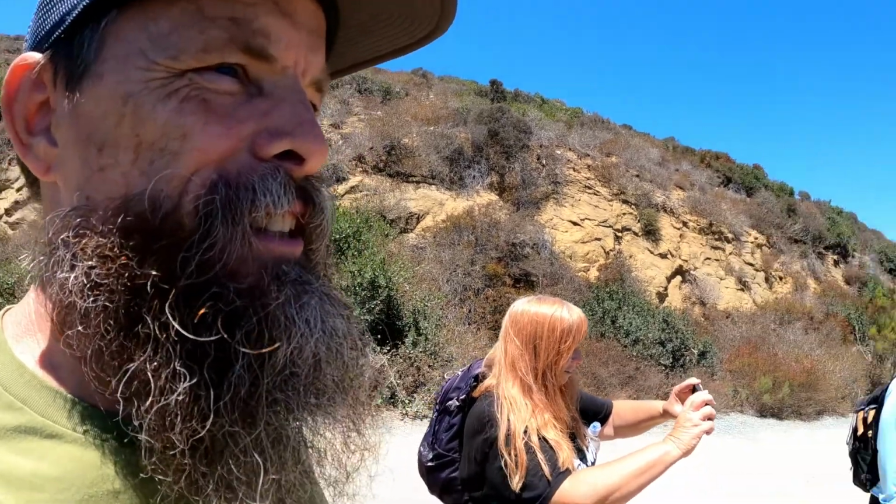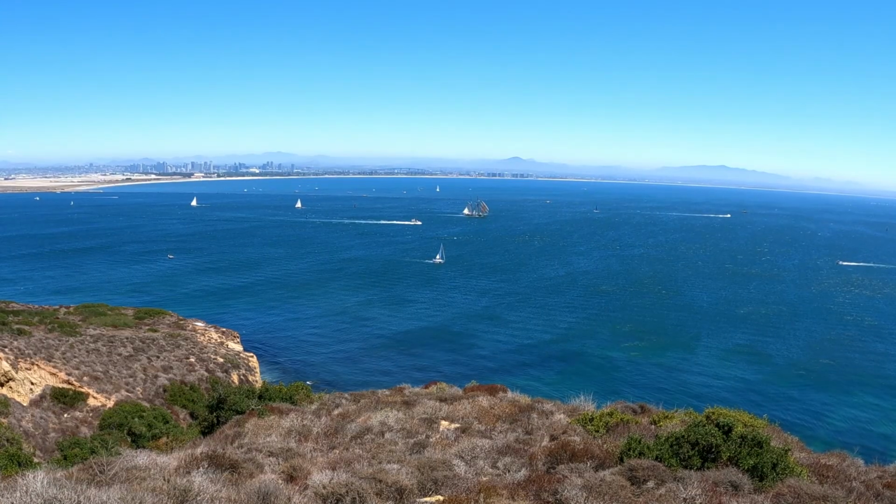Oh, and the most important thing about my fall is my camera got damaged. It's all scratched up now. But check this out, guys. We've got a sailing ship going out.